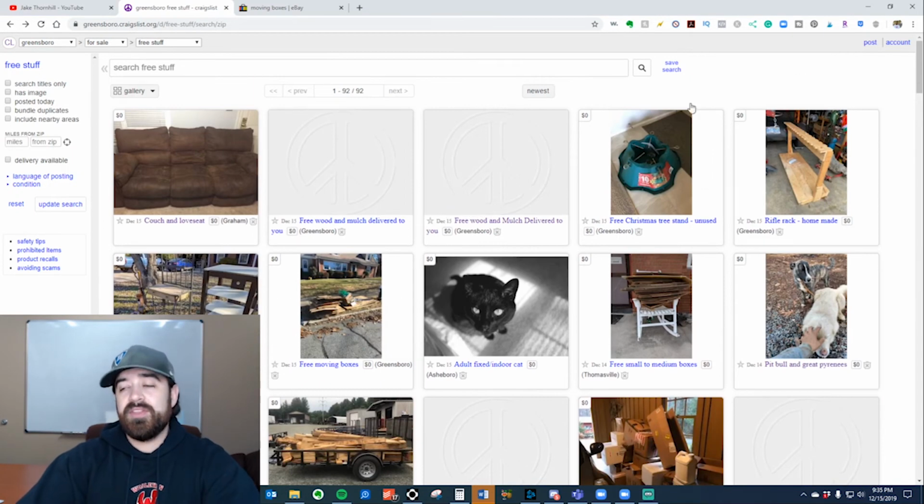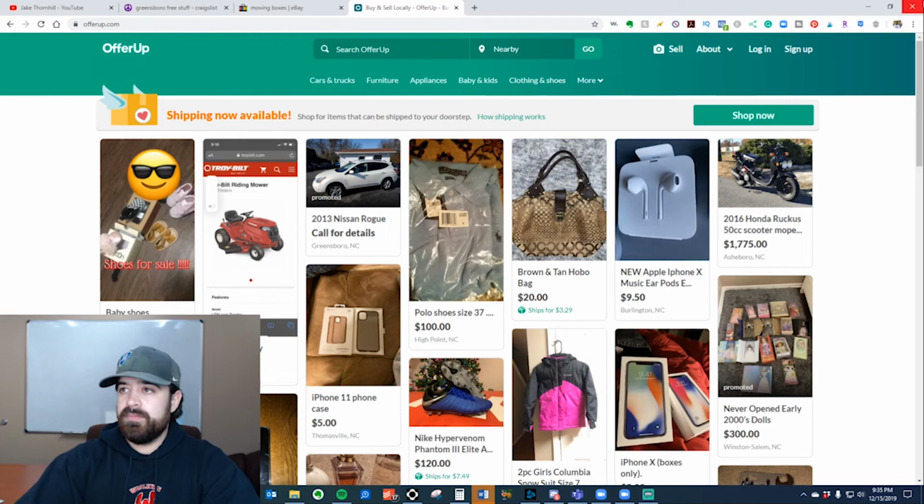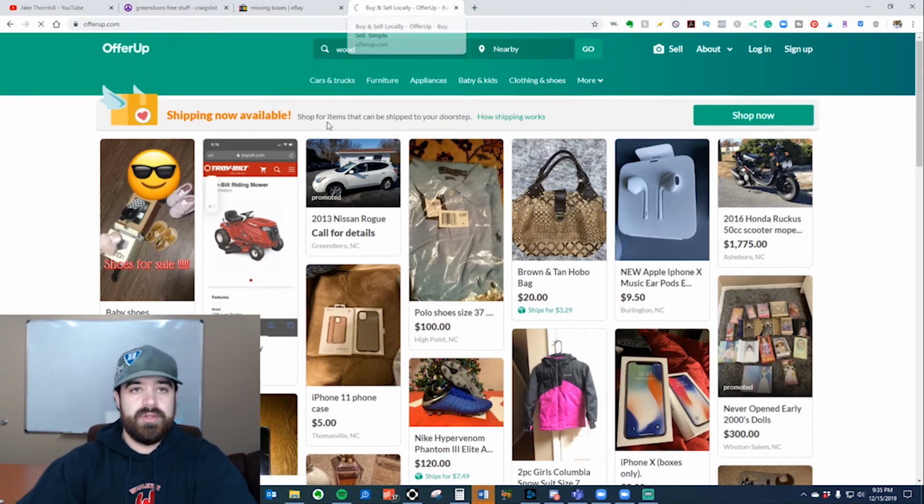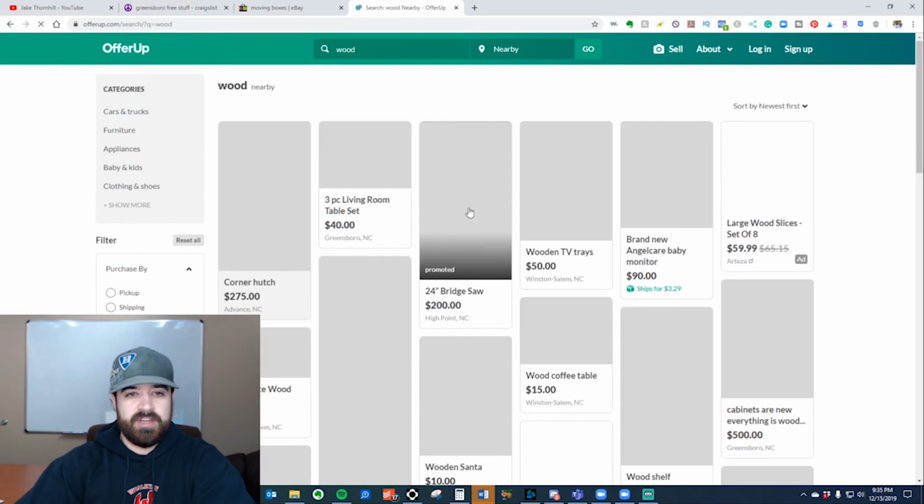Now, with a lot of this stuff, what you're actually looking for is to sell locally. So a few places you can do that. OfferUp, so you can use their app or the website offerup.com. Let's just type, here I use this one already, so we'll type in wood. So I think I saw some furniture pieces come up.